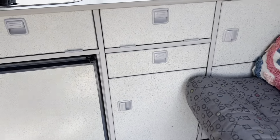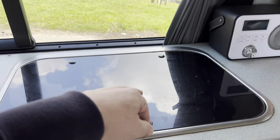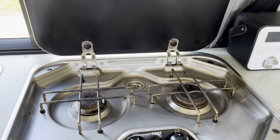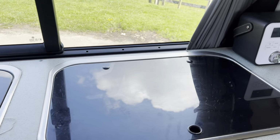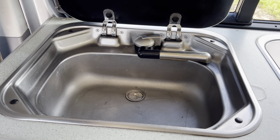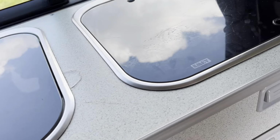Right, what have we got? Well, first of all, we've got the 2-burner hob here, which is good for knocking up a meal or two. Found that very useful on our trip. And under here we've got the sink, which is good for brushing your teeth and washing up, etc.